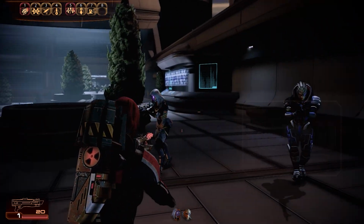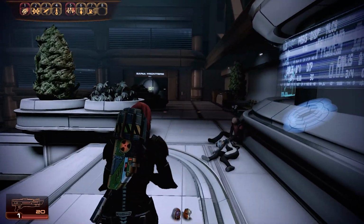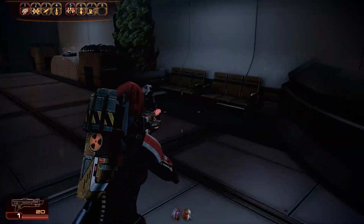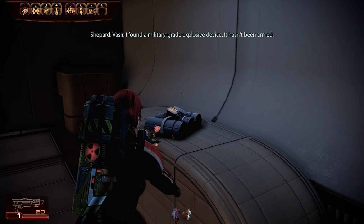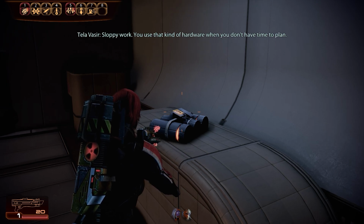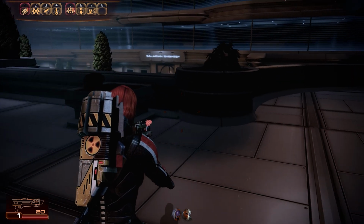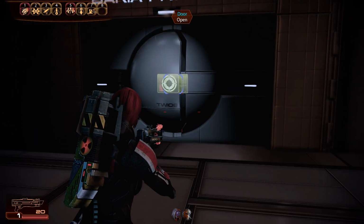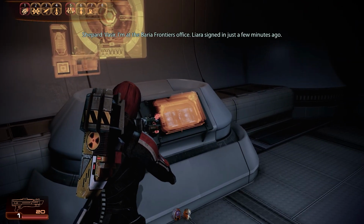Heck yeah, heavy weapon ammo. Now, if there happens to actually, ooh, I am gonna hold on to my heavy weapon ammo. I just remembered. Vizier, I found a military-grade explosive device. It hasn't been armed. Sloppy work. You use that kind of hardware when you don't have time to plan. Yeah, I'm just gonna save it for the last boss of this DLC. If you know, you know.